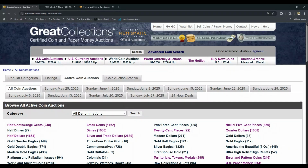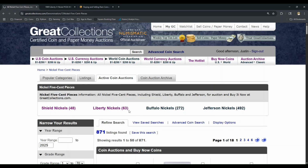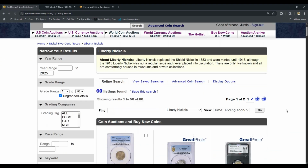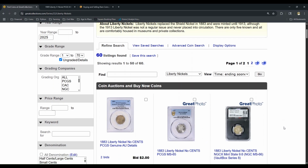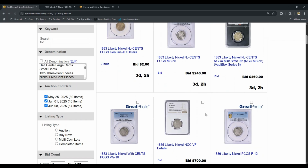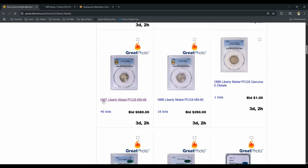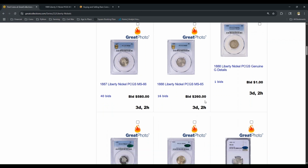All right, today I wanted to take a look at upcoming auction listings that are ending at Great Collections, just to look and see if there are any good V-nickels that are coming up for bid. So I'm on their main site, just filtering to Liberty Nickels, and I'm really looking only for a few dates at this point, but wanted to go ahead and just show a little bit more about how I evaluate coins and auctions in particular.